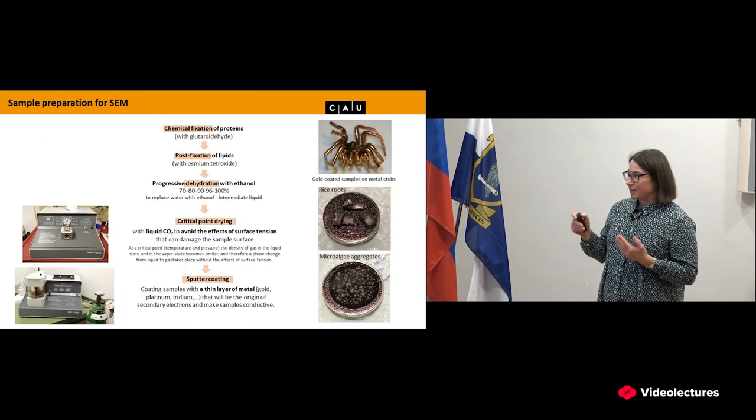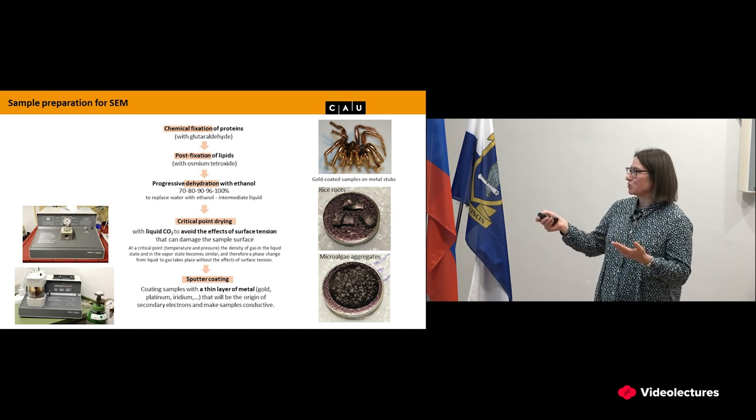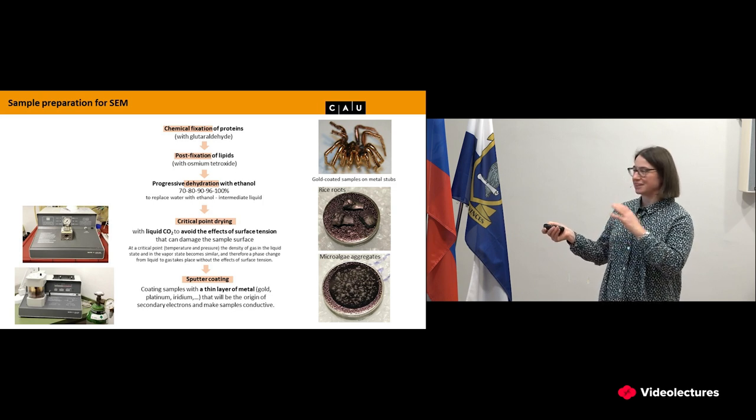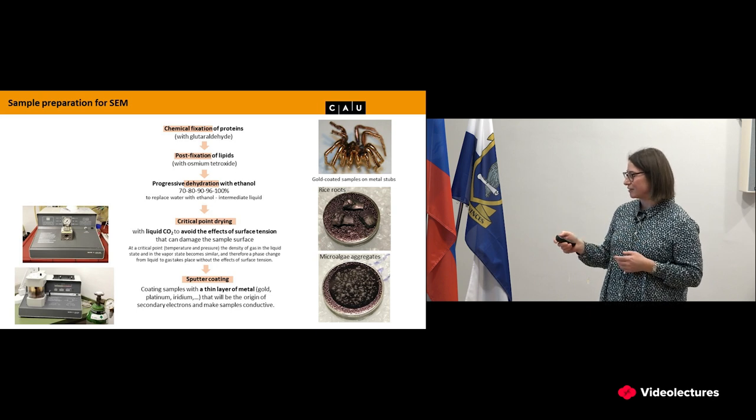With SEM, it's very different. The samples can be thick. So this is a whole spider. It looks shiny because it's coated with gold. And the samples are put in a very stable aluminium stub, so there's not the danger to perforate the support film.